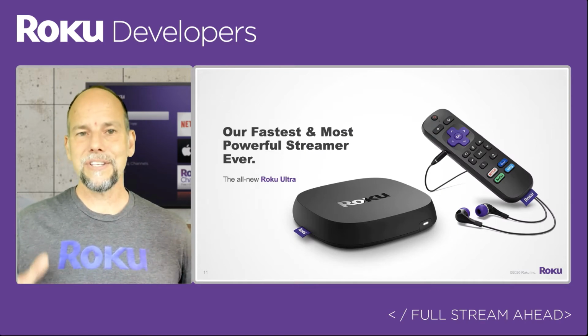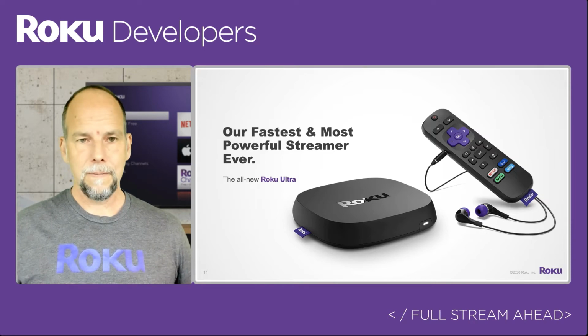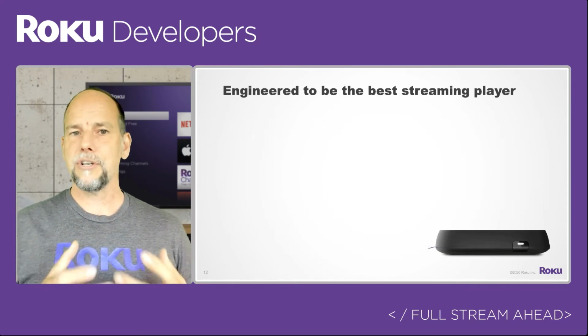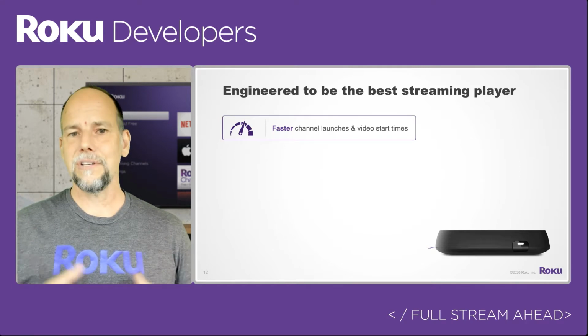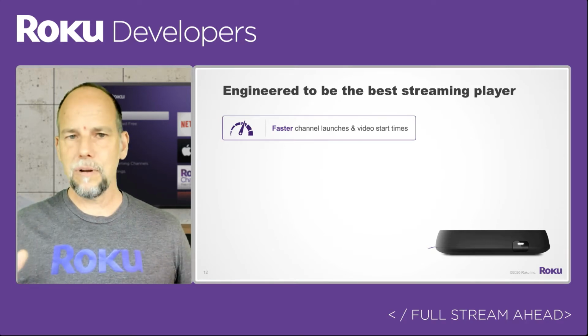And this is really designed to be the fastest, most powerful streamer that we've ever built. It starts first and foremost with a brand new architecture, new SoC, faster memory, more memory built in, and that results in faster channel launches, faster video start times, less buffering, just a great smooth streaming experience.